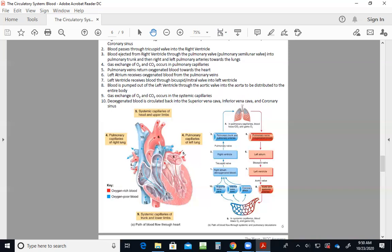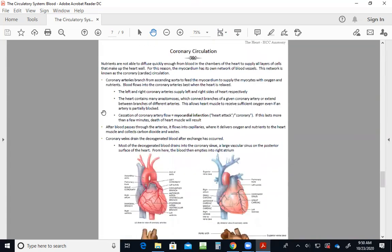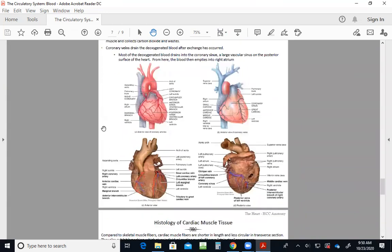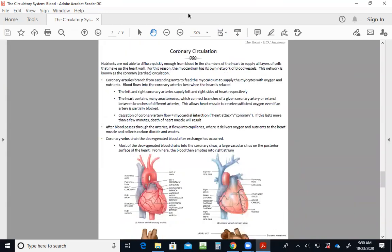Sound good? Okay, we will stop here and pick up with the coronary circulation on Monday. We don't have a whole lot of slides left before we can then move on into our blood vessels lecture.